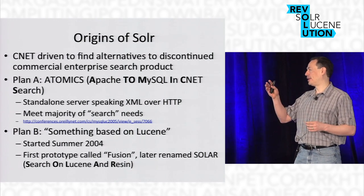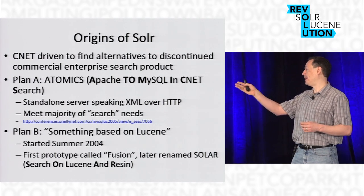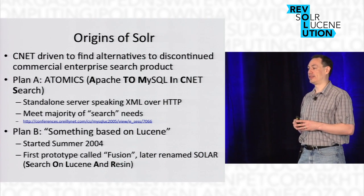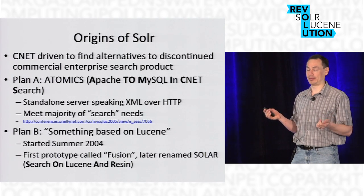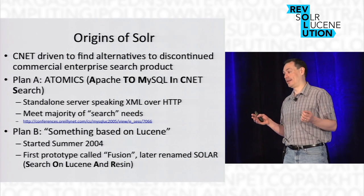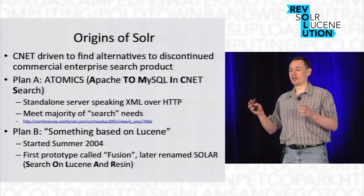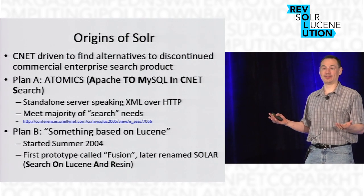So they actually built Atomics first, and then enter me around the summer of 2004. I joined CNET Networks, and I was quickly given the task of building this Plan B, just something based on Lucene, because Lucene was getting popular at the time. It was really a developer's dream job. I got lucky, because there were no requirements, no users. I was literally told, go build what makes sense. And that was it. So it was like, awesome. And I had no other responsibilities because I was a new hire.